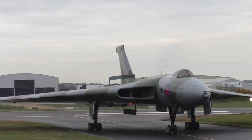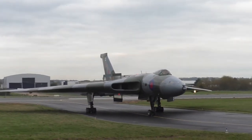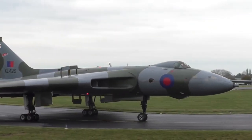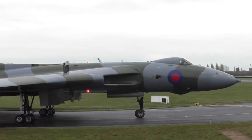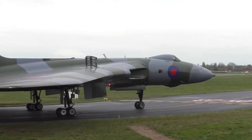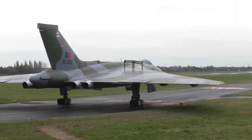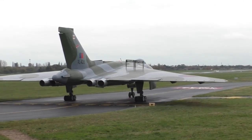This is the Avro Vulcan, 103 large bombers built for the RAF just before the Cold War. Introduced just over a decade after the Second World War, this four jet still had navigational and bomb aiming equipment from the war in its use, and that's because this plane is made by the same people who made the Avro Lancaster. This plane is a World War II bomber for the jet era.